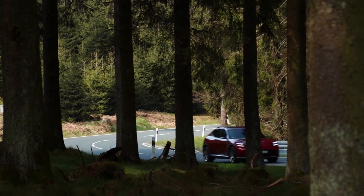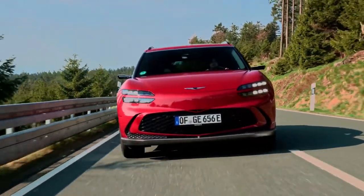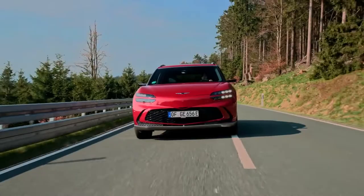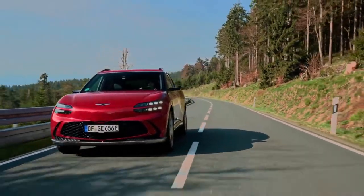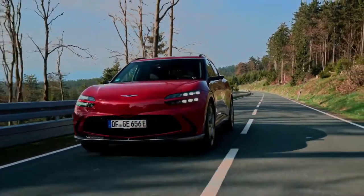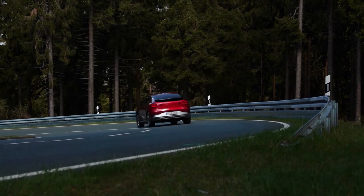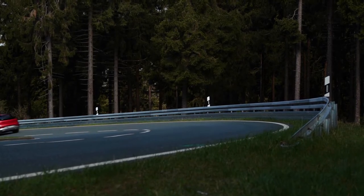In the UK, the Hyundai IONIQ 5 and Kia EV6's more upscale and luxurious sibling will be available in premium, sport, and sport plus trim levels. This new fully electric SUV starts at just over £47,000 and goes up to over £65,000 for the top spec sport plus models.